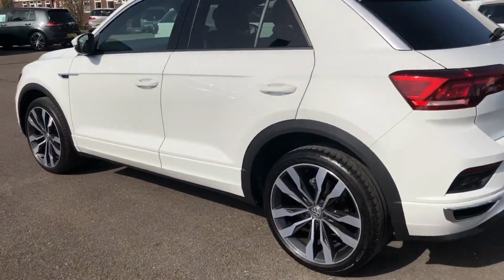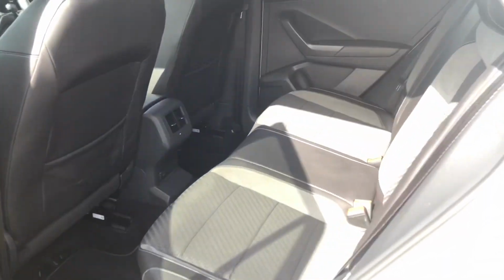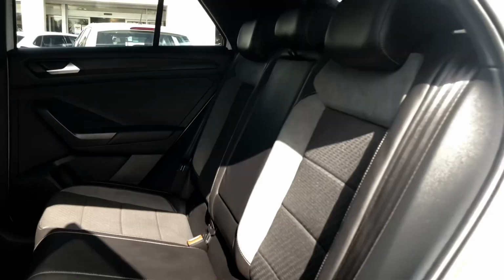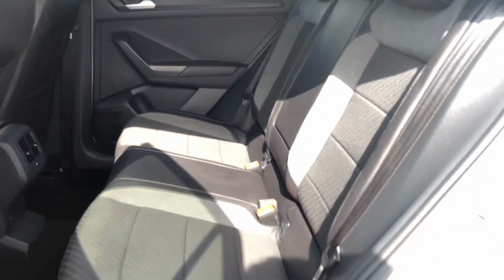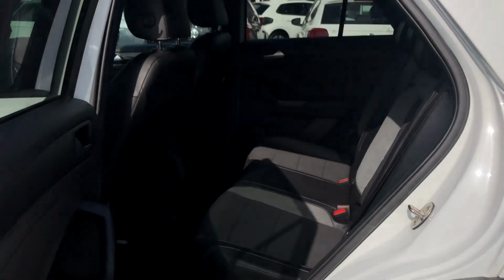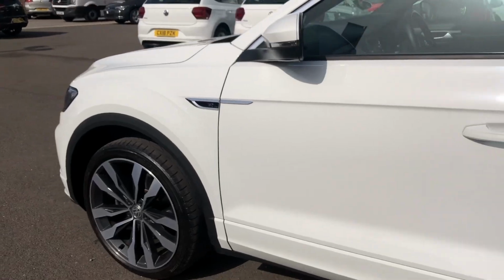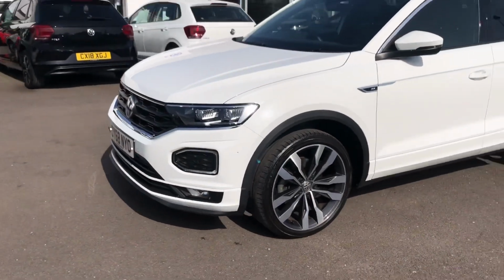Now the car is 5-door, so it's perfect if you've got kids or passengers you'll be taking around in the car. Inside there's a really good space and you've got the lovely carbon flag cloth. It's in a really nice condition as well. So we'll get in and I'll show you some of the features this car has on the inside.